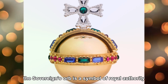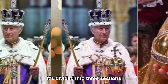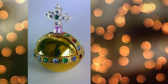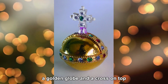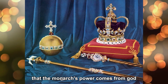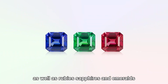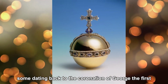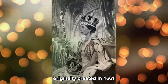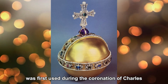The Sovereign's Orb is a symbol of royal authority representing the Christian world. It's divided into 3 sections, symbolizing the continent known during medieval times. Decorated with bands of jewels, a golden globe and a cross on top, the orb signifies that the monarch's power comes from God. It includes 12 large diamonds as well as rubies, sapphires and emeralds, some dating back to the coronation of George I in 1714.